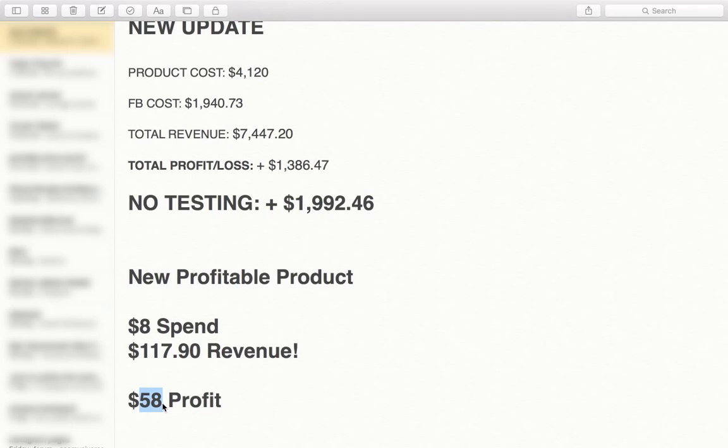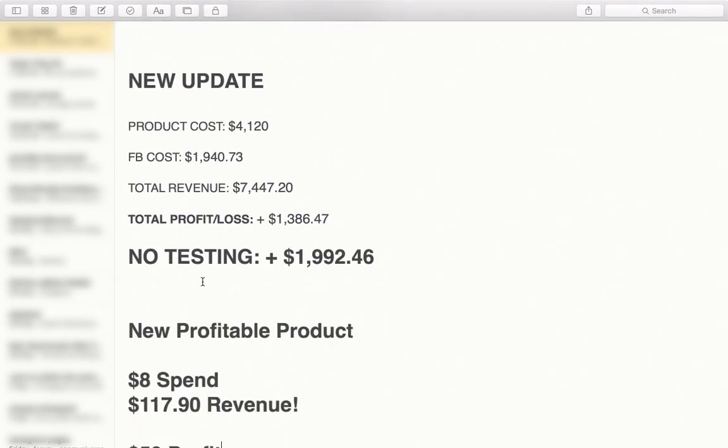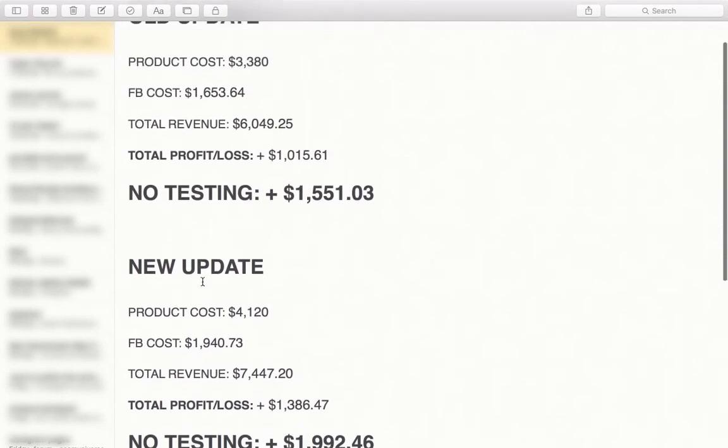So that's pretty cool. Hopefully, if we can get some figures like that every day, I'm going to bump the budget up. So hopefully if we can spend about maybe $20 a day and make $100 profit per day for a good month and a half, then hey, I'll be happy. That'll give me a good $3,000 to $4,000 in profit to work with. So that's just the statistics. Chugging along, hopefully launching another 15 products.